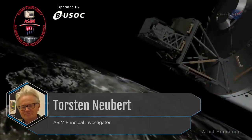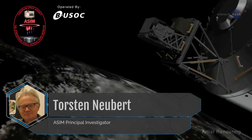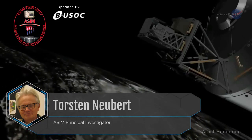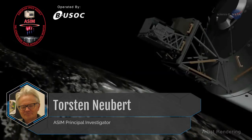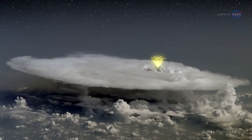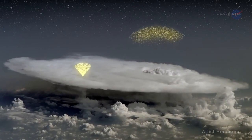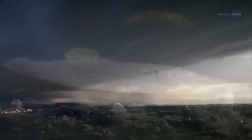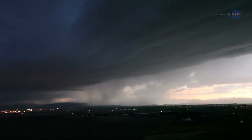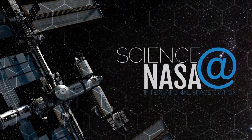Torsten Neubert, ASIM principal investigator, says, "The instruments will monitor thunderstorms and their effects on Earth's atmosphere, gathering information about blue jets and other TLEs, as well as flashes of X and gamma rays. LIS and ASIM will be providing data that gives researchers the opportunity to analyze storms from both below and above. All of these studies are adding to our knowledge of how storms evolve and change, helping improve storm models that could lead to better predictions and forecasts."